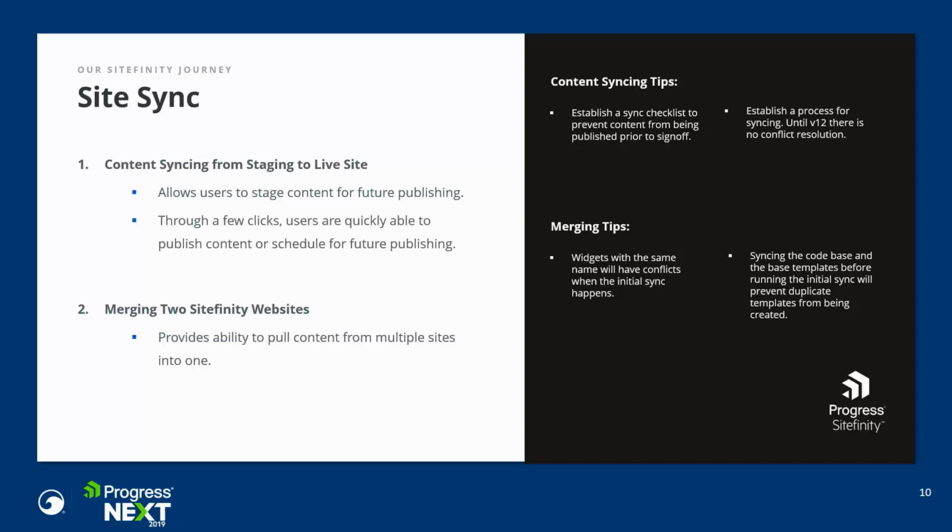So for SiteSync, I don't know if anybody is using that today. If you're not, it's a really great add-on if it's not part of your license. What it allows you to do is sync content from a staging environment to a live environment without manually having to recreate the content between both environments. So it doesn't require any database updates for you to copy over it. It does it automatically. It's pretty streamlined. It's really just a couple checks of the box. It's getting easier with version 12. Yep. So that's really exciting.